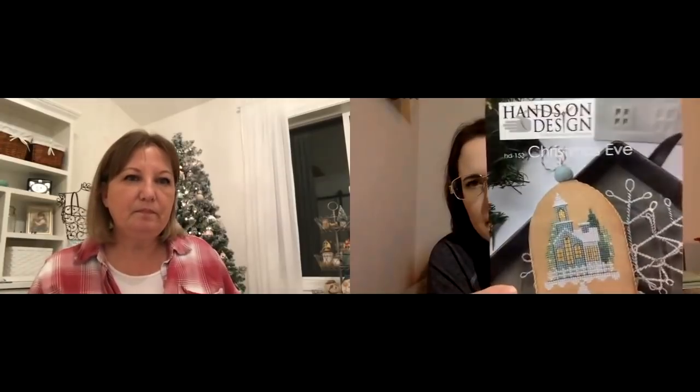And I have one finished this week. I finished last night, I think, the Hands On Design Christmas Eve. You can even tell that it's sparkly. I love it on that fabric too. I think it turned out really pretty.